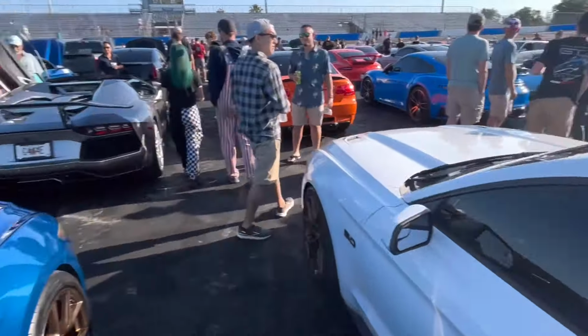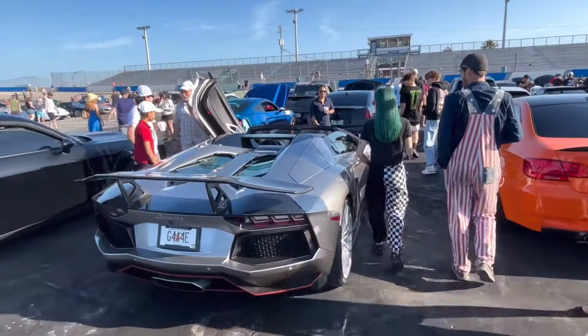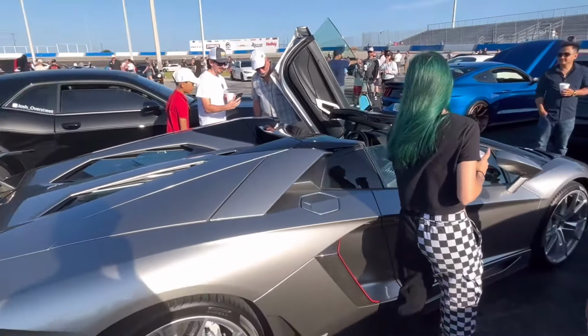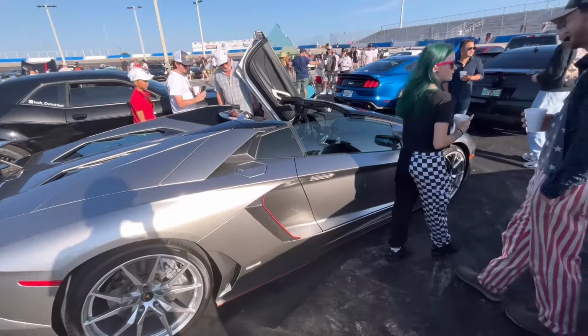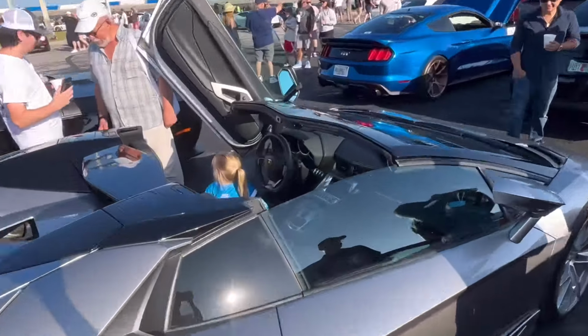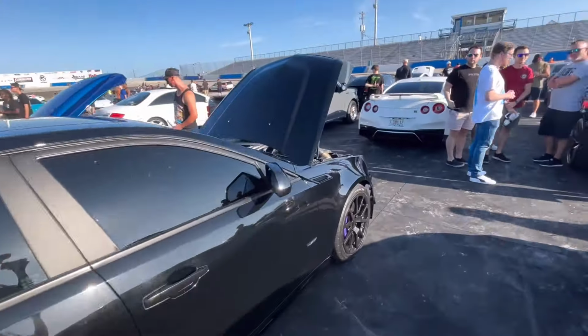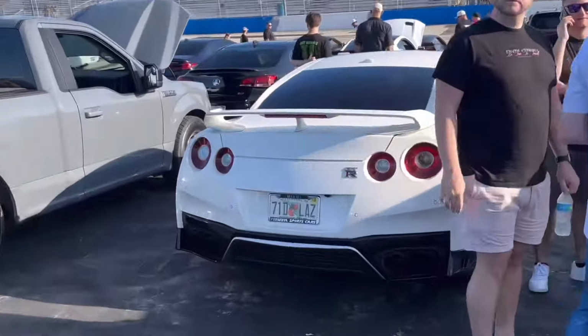Oh, here we go. Next to the two Mustang 5.0s. Lamborghini Aventador. That's pretty sweet. LP 700. Dang, no top on it either. M3, GTI. This one's a Cadillac, I think. Yeah, that's a Cadillac. GTR in white.